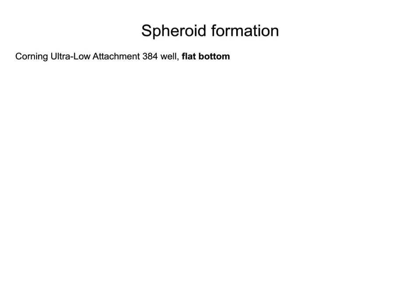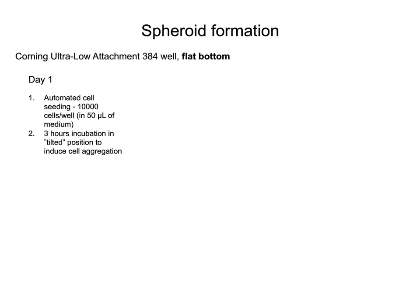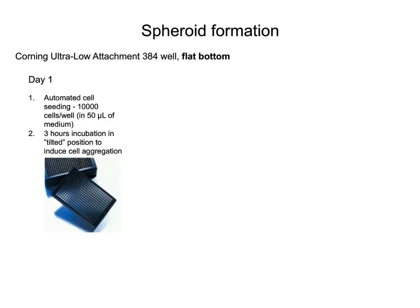What we had at the time were only ultra-low attachment cover plates, but these were flat bottom plates. So we had to come up with an idea to form the desired spheroids in those plates. And the way we did that was that after cell seeding, we incubated our plates in what we called a tilted position. So one corner of the plate was lower than the other corners of the plate.